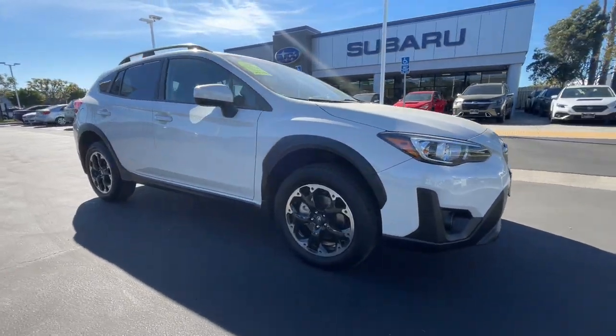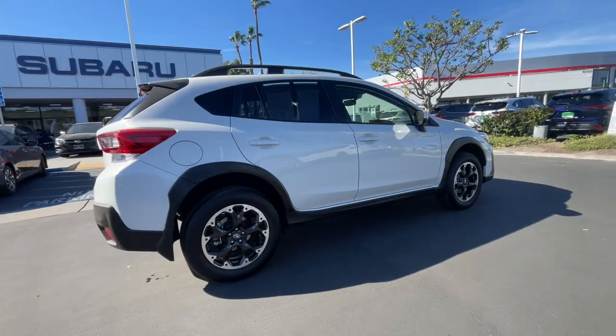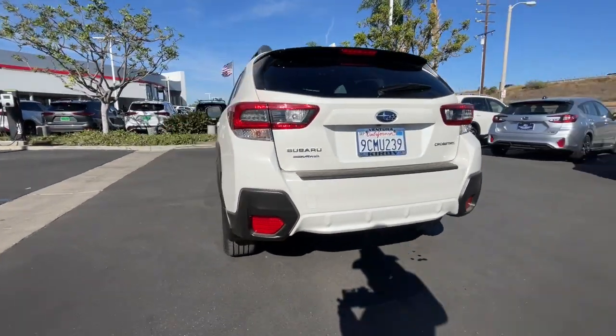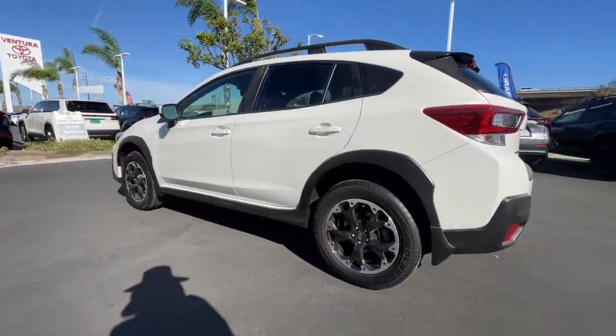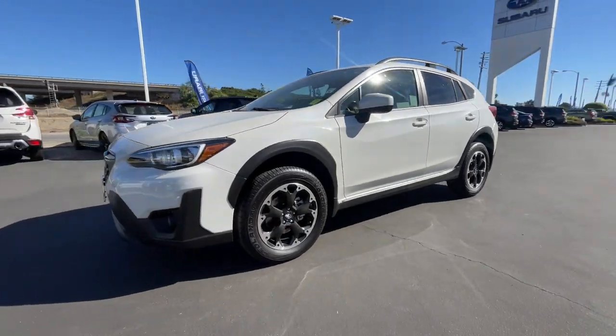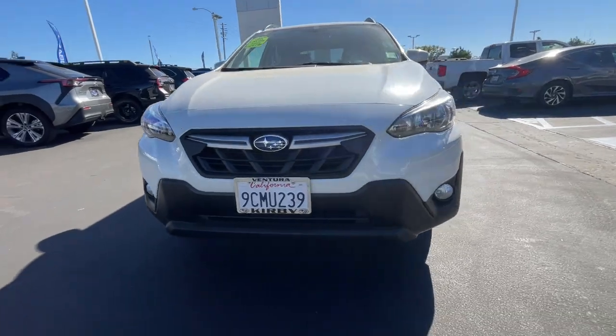Can you see yourself in the 2023 Subaru Crosstrek? With less than 15,000 miles on the odometer, this vehicle provides excellent value. Make every project a breeze in this versatile Crosstrek. Whether you choose the plug-in hybrid or gasoline-powered model, you'll love the all-weather capability and spacious cargo capacity of this can-do crossover.